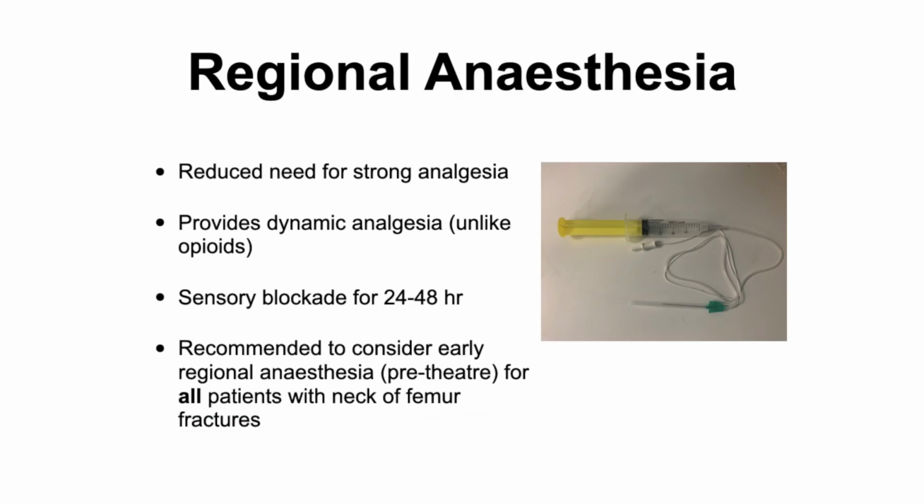We advocate regional anaesthesia in such patients, as it will reduce the amount of strong opiate analgesia which is required, which can have significant side effects in the elderly. It will also produce a dynamic analgesia, which is not present with opiates, which will allow routine nursing care on the ward. This should last between 24 and 48 hours, so we recommend that all patients that present with a fractured neck of femur should be considered for early fascia iliaca nerve block before theatre.